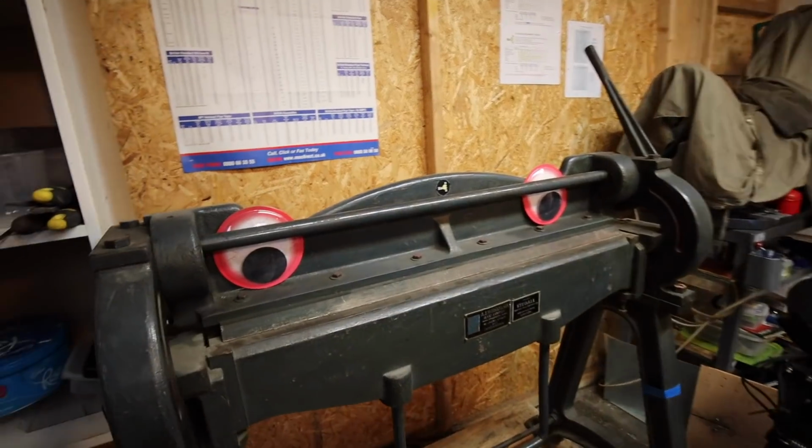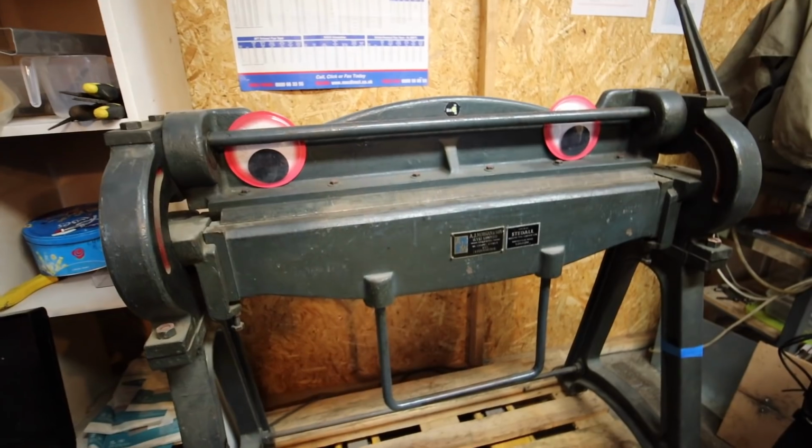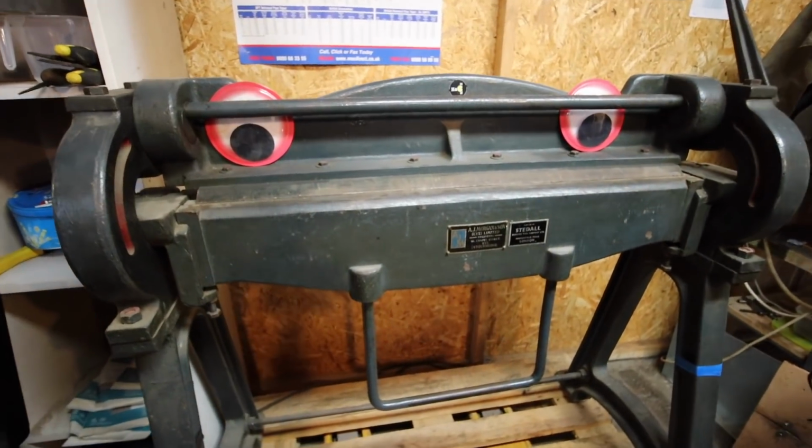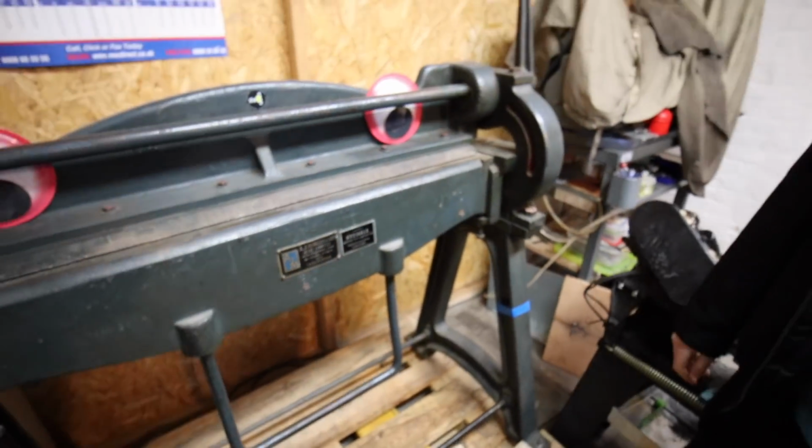Got a metal bender. A folder, isn't it? That's it. That's the first place I worked, I had one of them. Is it a folding machine? That's it. And then you lift that up and it folds the metal, doesn't it? Like, I worked on a folder in a factory many years ago.